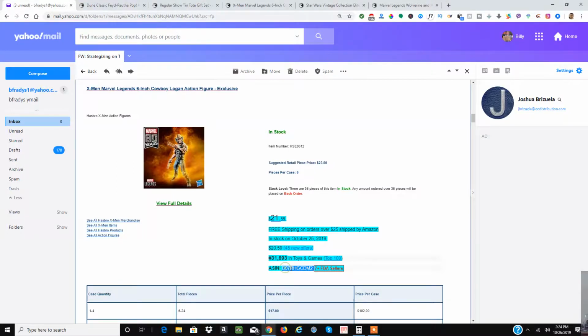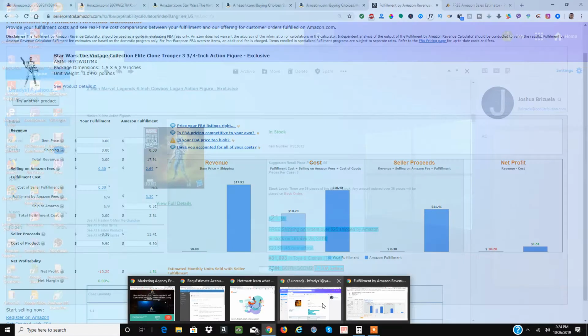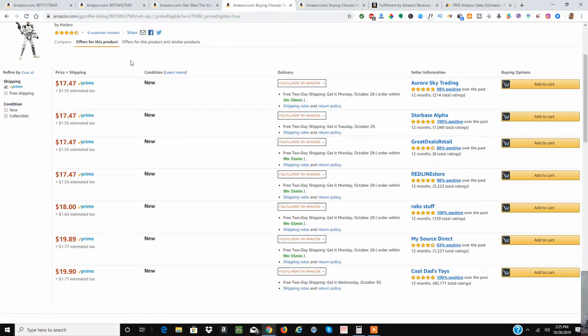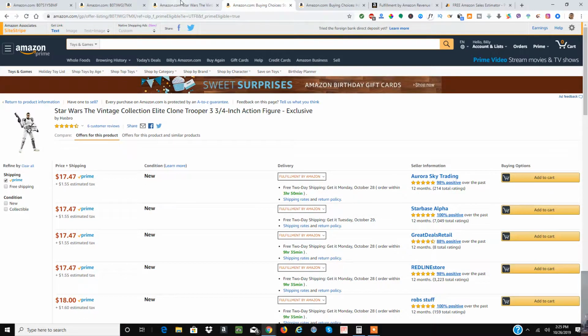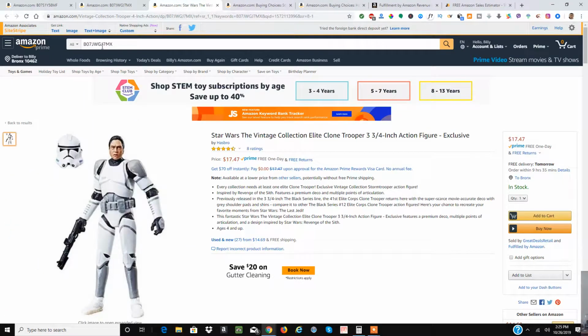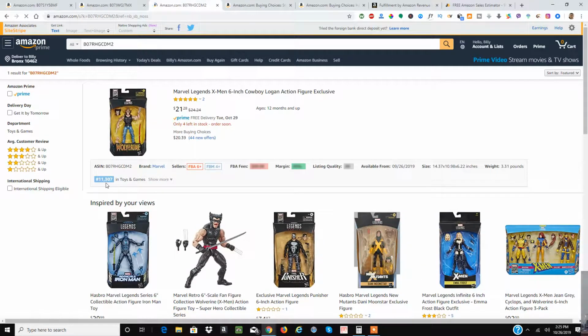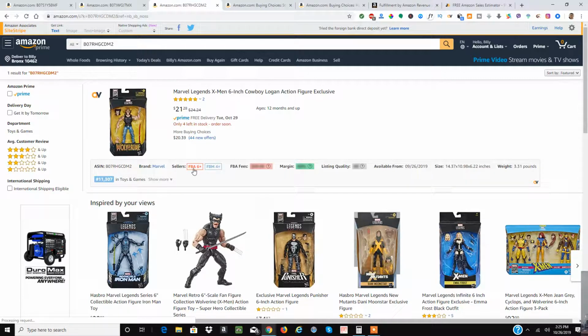This is ASIN number. Let's copy that. Let's go back here. Put the ASIN number here. This is ranked 11,000. Did we do this one yet? There are six other FBA sellers. It's got a decent ranking for toys and games.